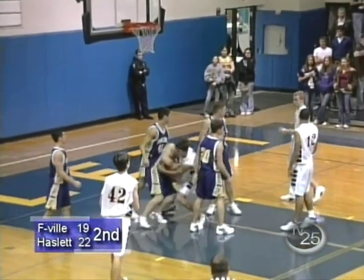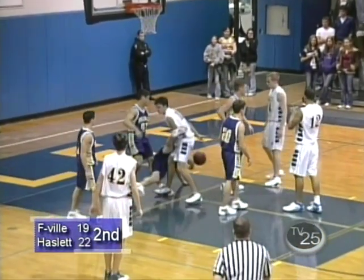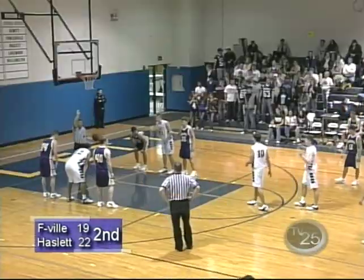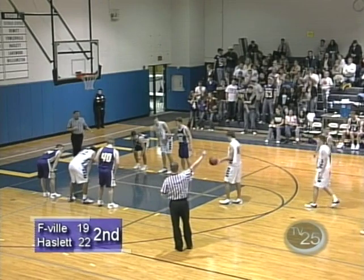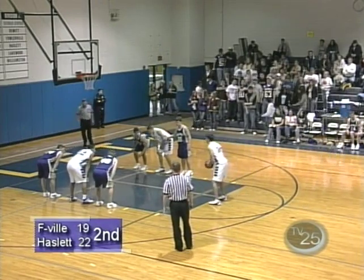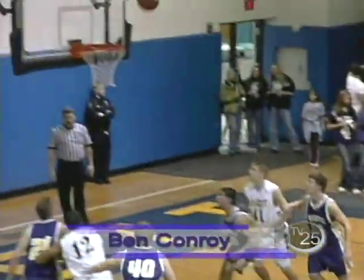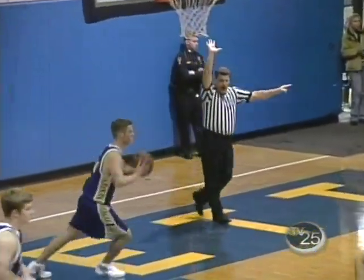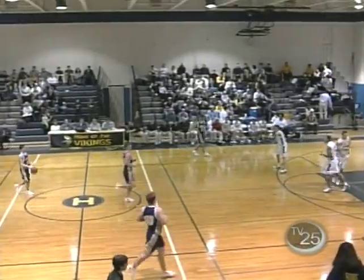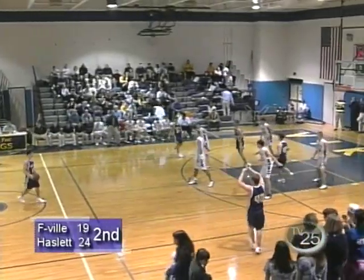We see them both just fighting hard for that ball. And I don't know what that kid was doing. He almost was punching Conroy in the chest there. He obviously didn't hear the whistle. That's not how the game's played, though. No, it isn't. It's a little Fowlerville player taking a little bit of frustration out there. Hazlitt leads now 23 to 19. After Ben Conroy's free throws, that is.